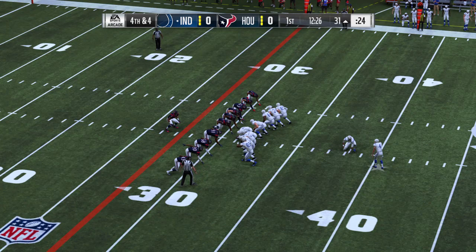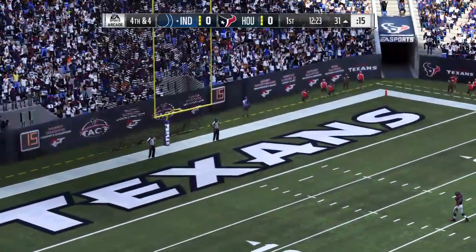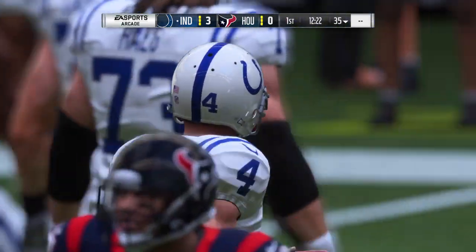So with 4th down coming up, here's Adam Vinatieri now for the Colts field goal. On the left hash, this from 48 yards. And Vinatieri's kick is good. And the Colts hit the scoreboard first. It's 3-0. Adam Vinatieri, he just keeps doing it.